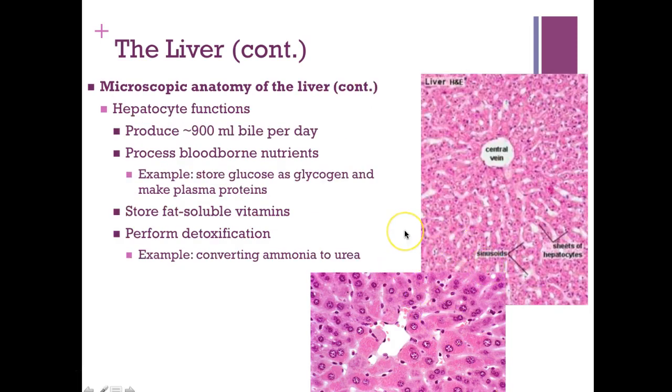What do our hepatocytes do? They are going to produce around 900 milliliters of bile a day. They're also going to process our blood-borne nutrients. So for example, they will take our single sugar glucose molecules and link them all together to form glycogen to store that glucose for when we need it. And they can also make plasma proteins. They can store fat-soluble vitamins, so these would be vitamins K, A, D, and E. And they can perform detoxification, so converting ammonia to urea would be an example of that.